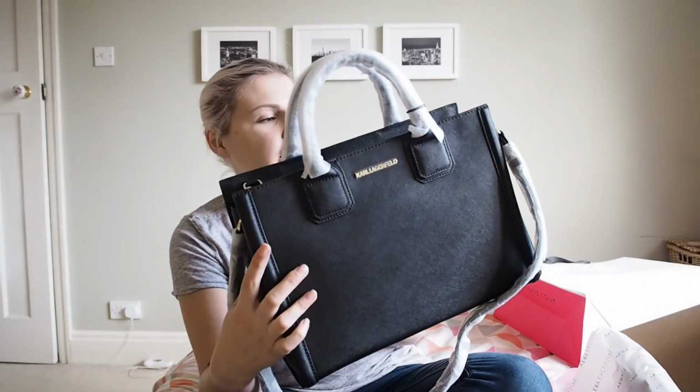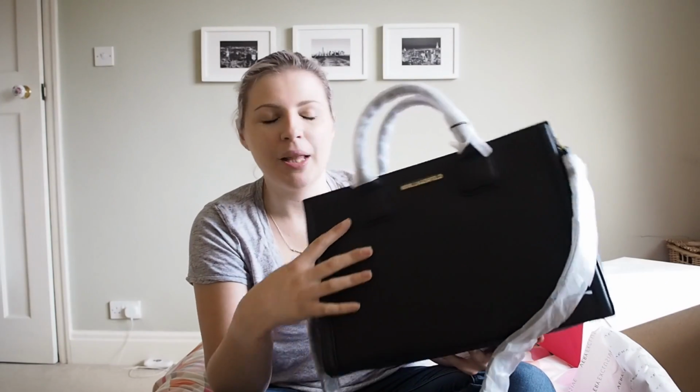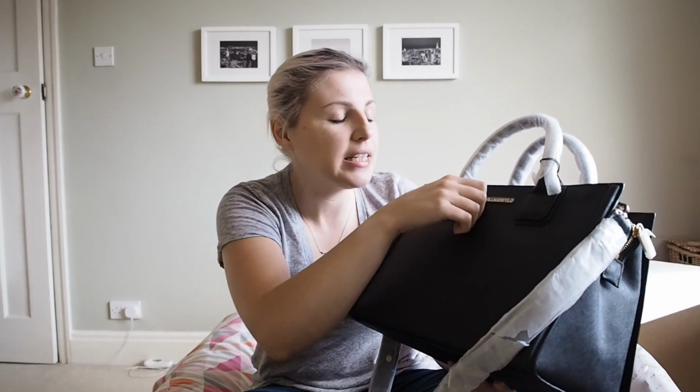And it's black, obviously. Well, not obviously. You know, people see things differently, but it is black, with gold hardware, and it is Karl Lagerfeld, who is, if I'm right, the guy that used to be the Chanel guy, and he's now gone kind of out on his own. A lot of their bags really appeal to me.